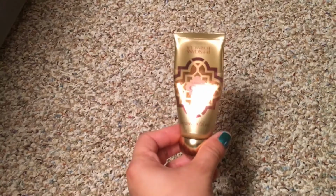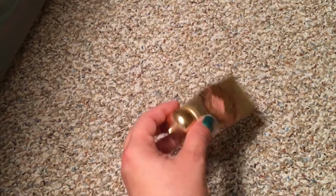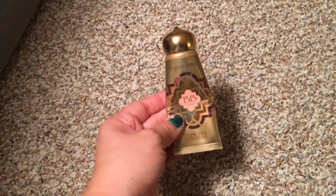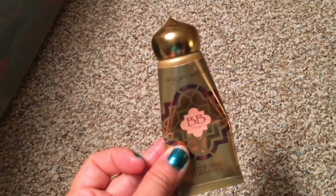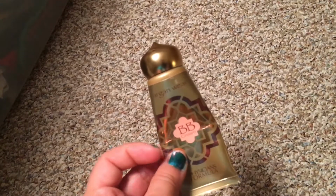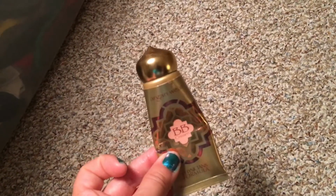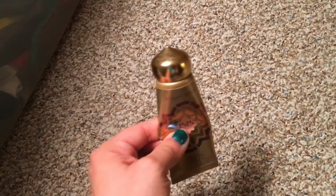Okay, so the first product I have here, excuse me, is my BB cream from Physicians Formula, and I am about right here. I'm in the middle here. I do not wear BB creams or foundations, and so I want this out of my collection. I just don't like the feeling of a liquid on my face. I don't mind powdered products on my face, but I just don't like foundation. So I just want to finish this up. So like I said, I'm halfway.